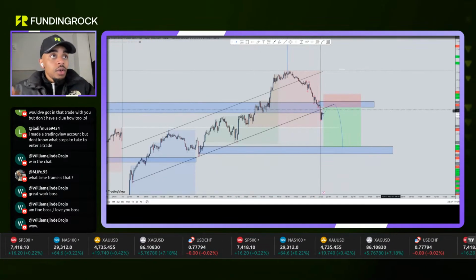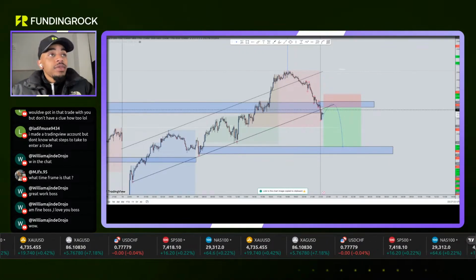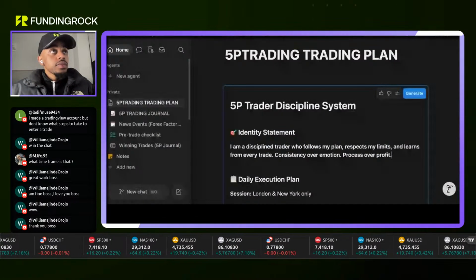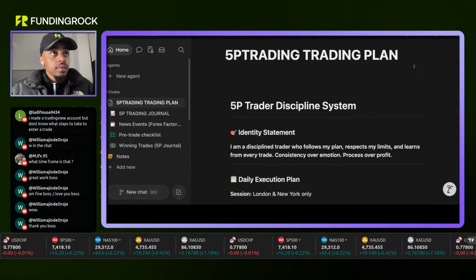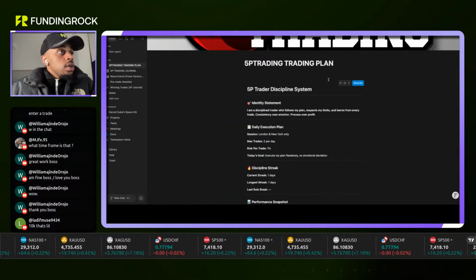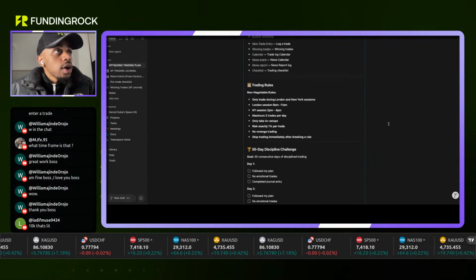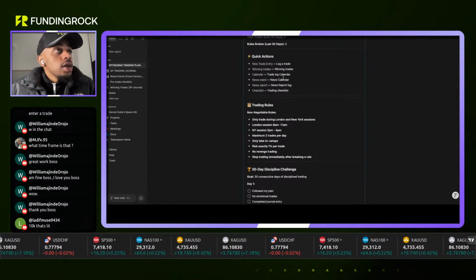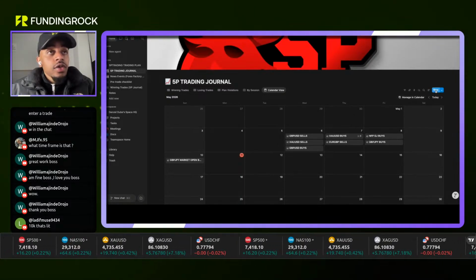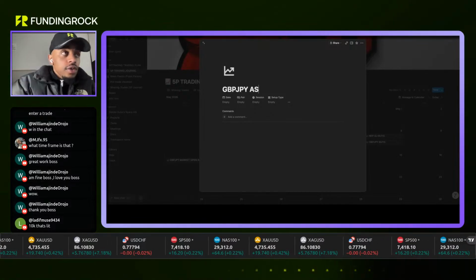So what I'm going to do now, I'm going to go to the 5-minute. I'm going to take a quick screenshot of this. Now let's go to our trading journal and let's log this trade in. We're going to scroll down our trading journal, and now we're going to click new trade entry. You can do this too, guys. If you want access to this trading journal, let me know. So we're going to call this GBPJPY Asia Sells.